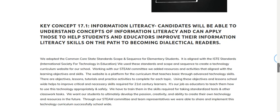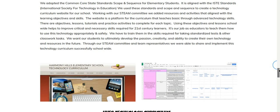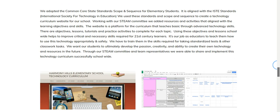So going on to the next key concept, I feel we mastered 17.1, which is information literacy. Candidates will be able to understand concepts of informational literacy and apply those to help students and educators improve their information literacy skills on the path to becoming dialectical readers. This is something that we were so excited about that we created along with our announcements.